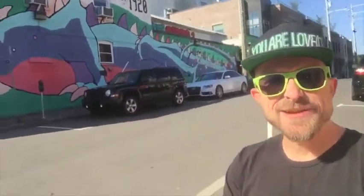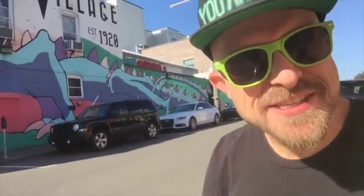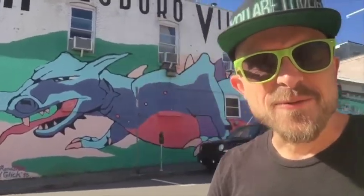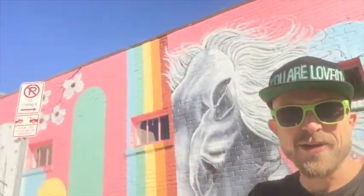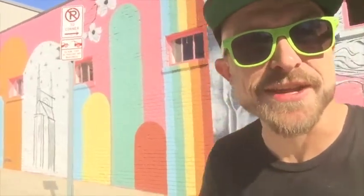Hi, everybody. I'm down here in Hillsborough Village in Nashville, Tennessee, taking a look at this dragon. Wow, this dragon is painted on the side of a building. How cool is that? And then right across the street is another painting. Wow, look at all the beautiful colors there. Nashville is so colorful, don't you think? I love all these paintings. Let's go find some more paintings on buildings.